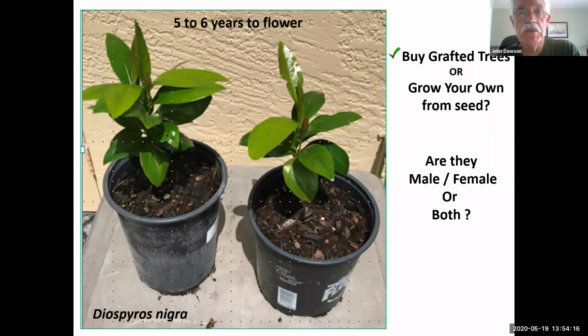Now, if you grow from seed, it may take 5 to 6 years or more, depending on the variety that you have, before you actually see flowers, and then another year before you see fruit. And then we always recommend that first year of fruit that you actually pick the fruit off. Don't allow it to actually form. That allows the tree to provide more strength through the roots.